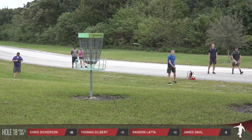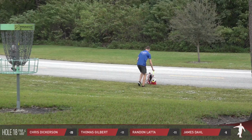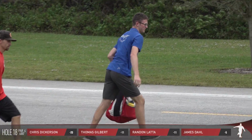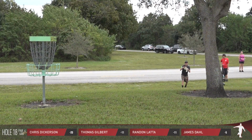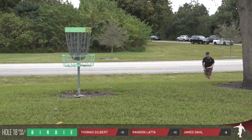Off with a long putt. Oh, the fake disc kick. Thinking about what could have been. Chris trying to close things out. Oh, wow. Come on.